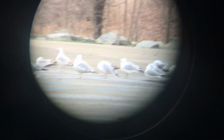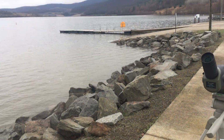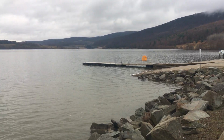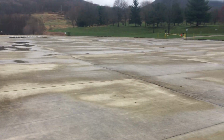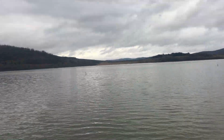Alright, so we've got buffleheads way out there. We've got loons, common loons. Yesterday I saw one way out by the Pine Camp area. Of course, we have our horned grebes, our ring-billed gulls. There are bald eagles hanging around, and the ospreys are building their nests again.